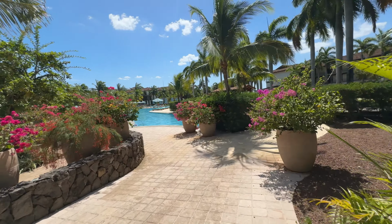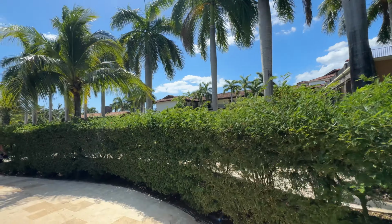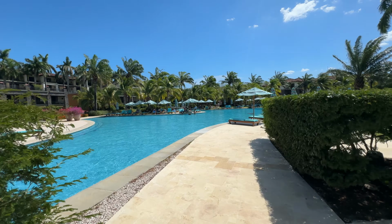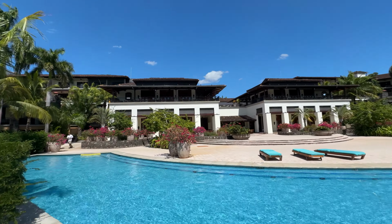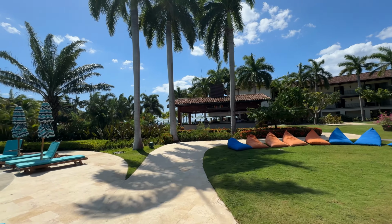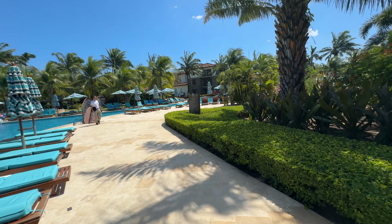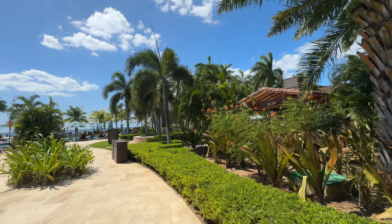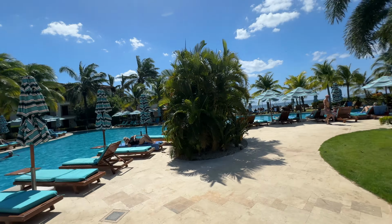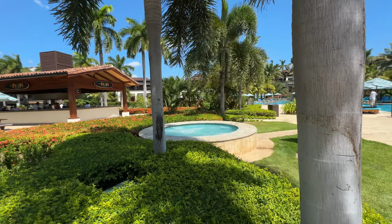Oh, wow. Looky, looky. Beautiful pool, look at that. Go down to the beach here. Huge pool. That is great. You got Palapa pool grill right there. Look at that jacuzzi. No one's using it because it's hot.